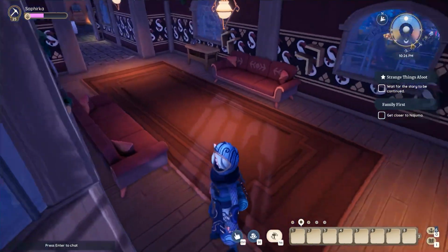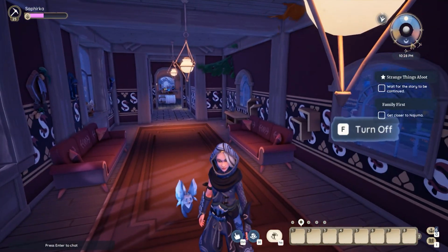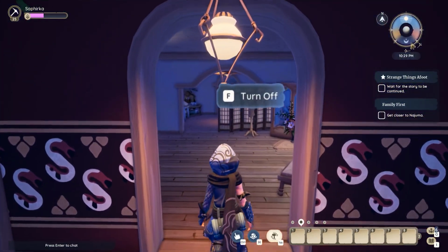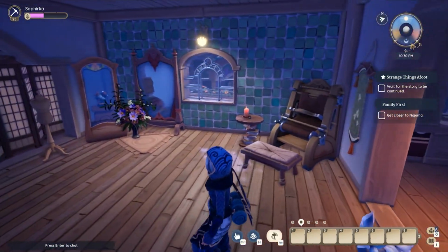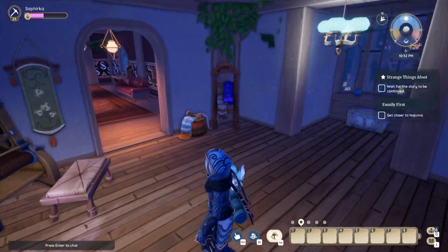Some of them are still not displayed in my chest. And I've got a lot of professions that are still work in progress. As you walk through, here is my sewing area. I would say this one is still work in progress.